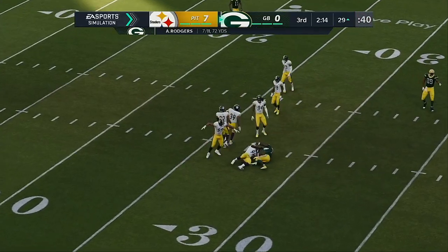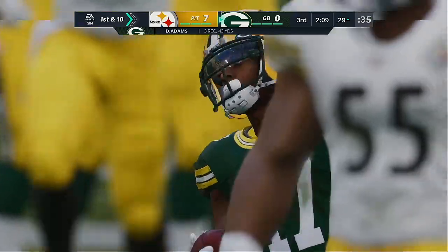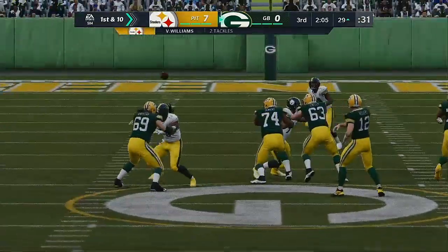Adams hauling it in from Rodgers. And they're going to have themselves another first down as the tackle's made at the Steelers' 29-yard line. Rodgers finding Adams for a Packer first.